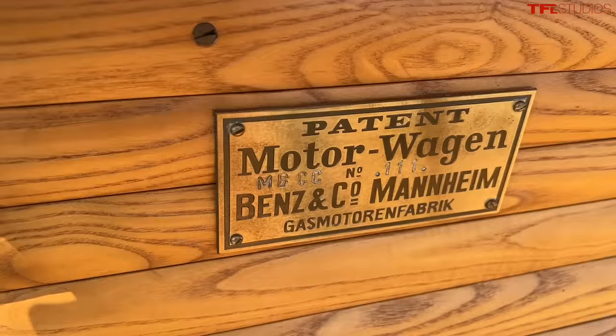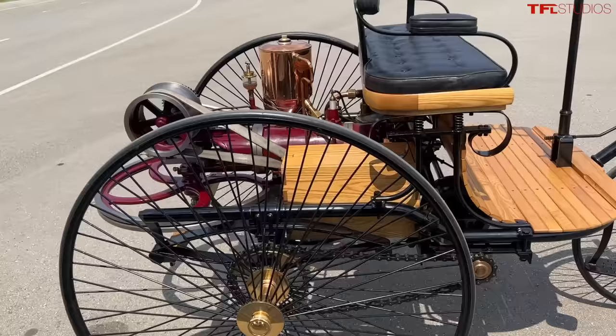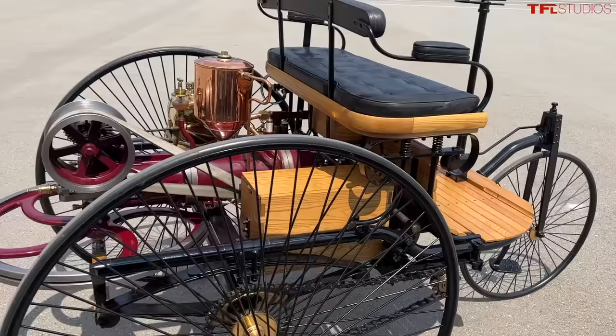This is an 1885 Patten Motorwagen, and it's pretty much agreed upon to be the first viable internal combustion powered motor vehicle, the replacement to the horse. Now, they built 10 of these between 1885 and 1893, and there were a couple different series. This one is a Series 1. It's not an original unit, though. This is a replica built by Mercedes-Benz about 20 years ago.